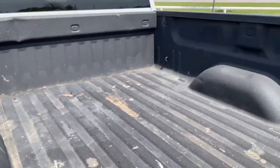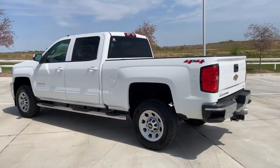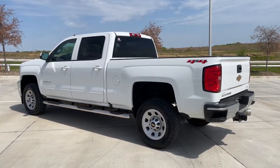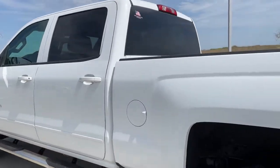These are just some of the great options this vehicle comes with: steering wheel audio controls, electronic stability control, aluminum wheels, trip computer, power windows, four-wheel disc brakes, power steering.